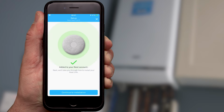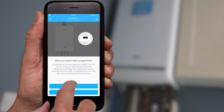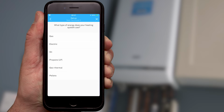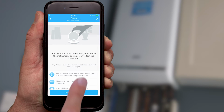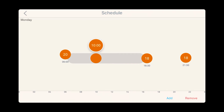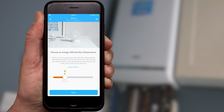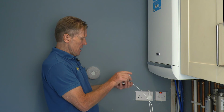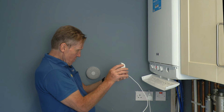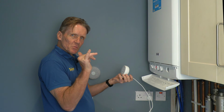We now need to let the app know what type of system we have and the type of fuel it uses. So in this case, we're talking about a combi and we're talking about gas. Now your thermostat will start with a pre-programmed temperature schedule which can be changed with the app or the thermostat. And next you'll choose the eco temperature, which is basically that setback temperature that your thermostat will use when nobody's at home. So when you've finished, all you need to do is check that the thermostat is actually controlling the system.